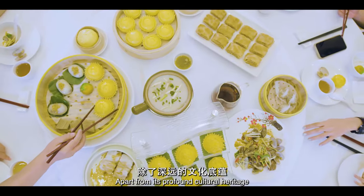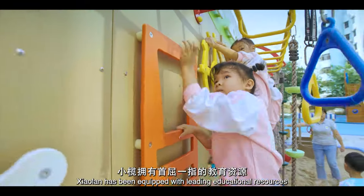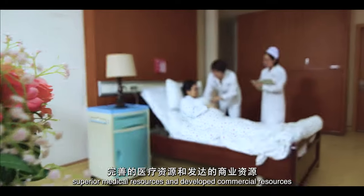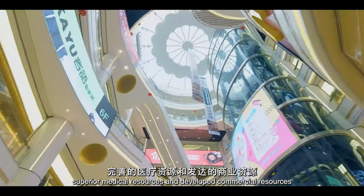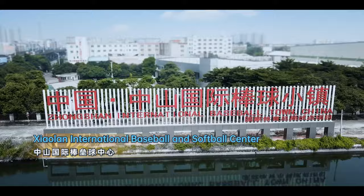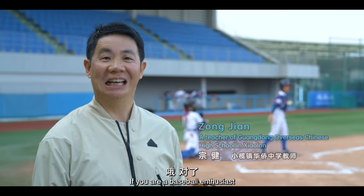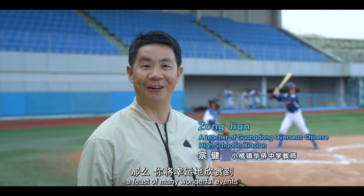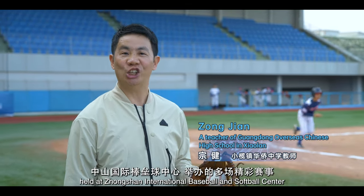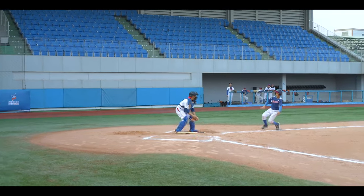Apart from its profound cultural heritage, Xiaolan has been equipped with leading educational resources, superior medical resources, and developed commercial resources. If you are a baseball enthusiast, you will be lucky enough to have a feast of many wonderful events held at Zhongshan International Baseball and Softball Center.